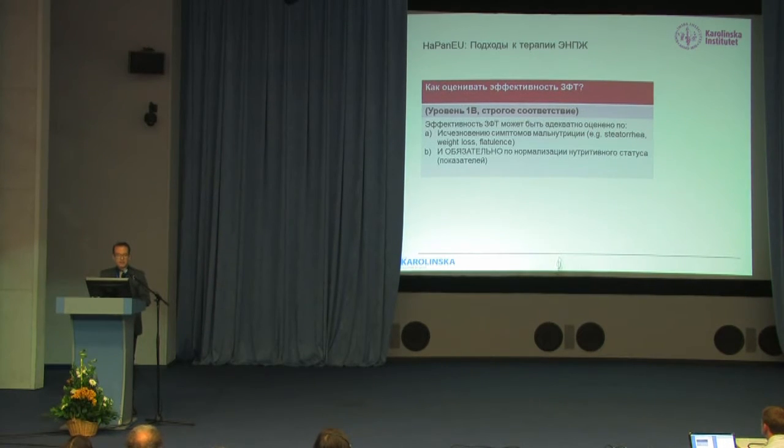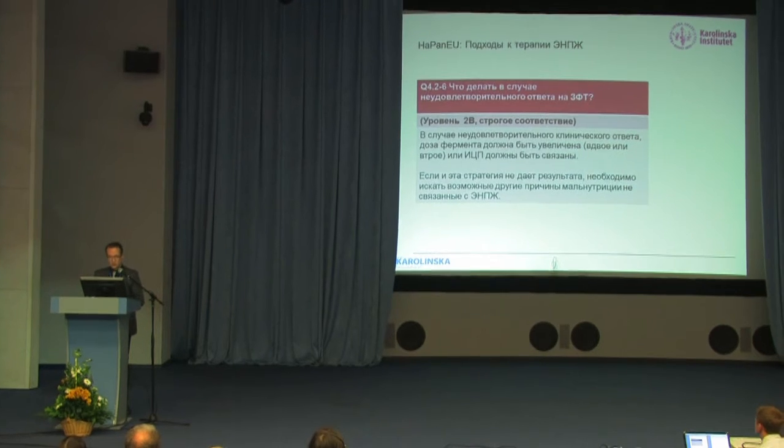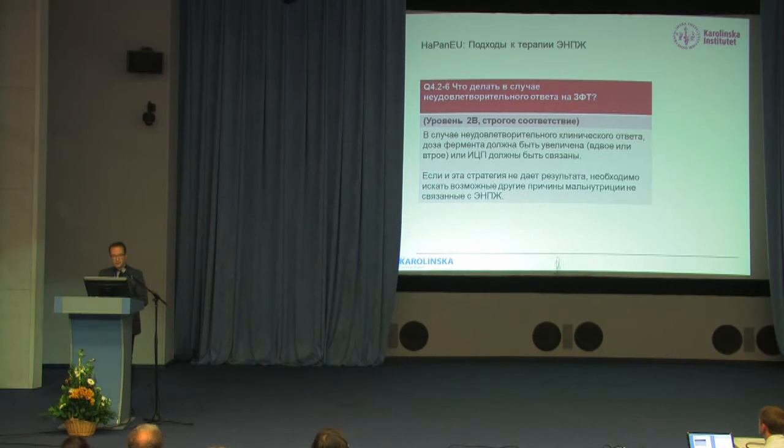What should be done in cases of unsatisfactory clinical response? Later on we will hear a lot more about this. Of course we have to check compliance, whether the patient really takes the enzymes, but if they really do, we have to increase the dose. We have to double the dose of PPI. And only in those cases where this strategy fails, we have to look at whether this is really exocrine pancreatic insufficiency, or whether something different is causing the diarrhea.